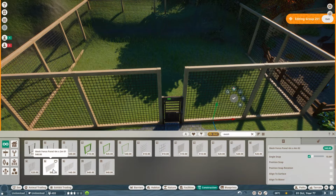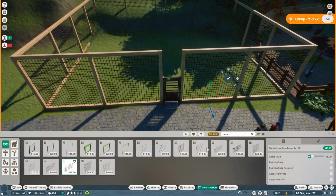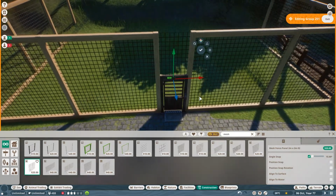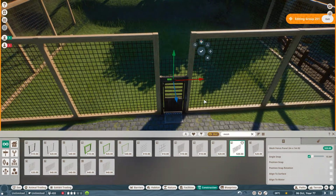So what do I need here? Something that fills the gap in. Is it 4 by 2? No, it's probably 2 by 2 I need, isn't it? No, that's 2 by 1. 2 by 2. No, okay, it's not quite going to be that, is it? Let's go 2 by 1. Let's have a look.